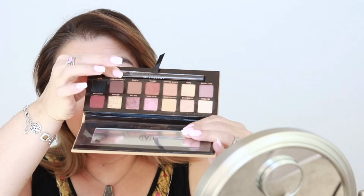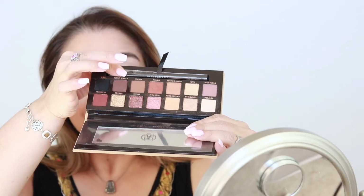The brushes that come with these palettes are really good. And this color scheme I actually like a lot better than the Modern Renaissance. If this one had come out before the Modern Renaissance, I would have bought this one and not the other one. So I really love this color scheme and I have used it. I just don't reach for it very much, and I'm telling you, I don't know why. I think I just need to put it top shelf and use it. So I am going to do a simple look, try to do a simple look.